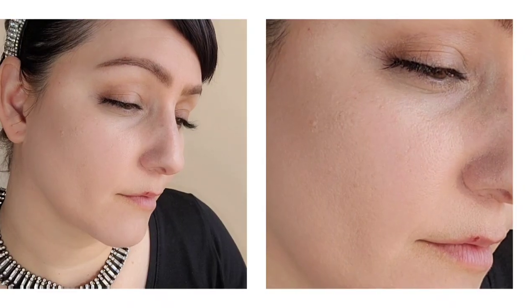It just feels amazing. There's nothing negative I could say about this other than it is settling a bit in my pores, but not over the top. It just looks so, so pretty. Around my eyes, it looks soft and hydrating. I love this. I'm going to bring it in for you guys to see up close.